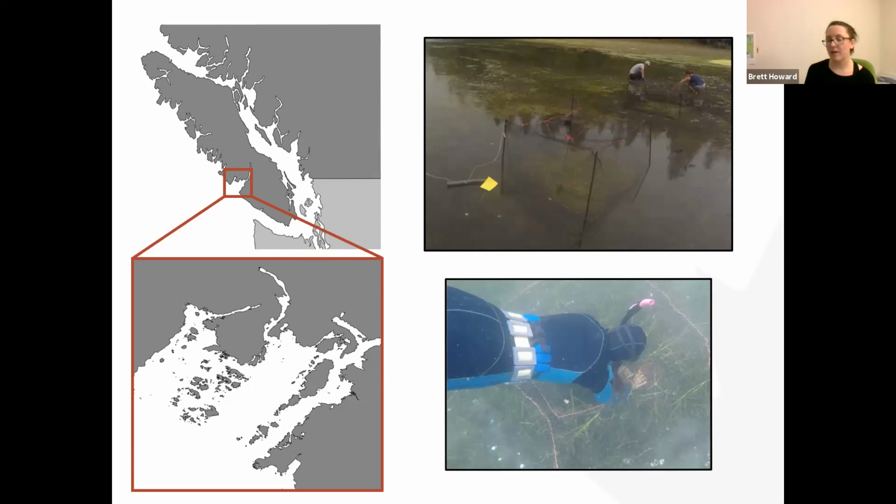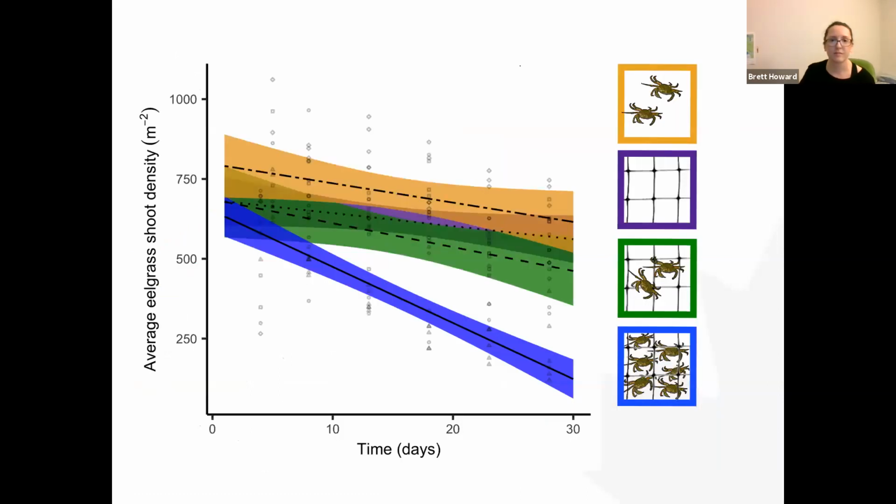And on the bottom there, I've got a picture of my colleague Fiona Francis and co-author doing all the hard work of actually counting the eelgrass by snorkel while I just hung out on a boat. So I always want to take a minute to just give props to Fiona for the amount of physical labor she put in on this project.